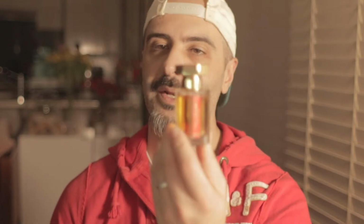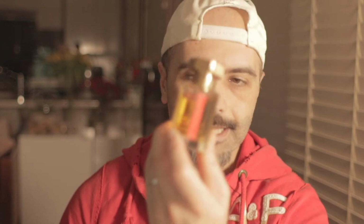So that's the first one. This is L'Hombre Extreme by L'Artisan Parfumeur. And we'll go on to the next one, which is another L'Artisan Parfumeur, which I like even more than that one. And that is this one right here.